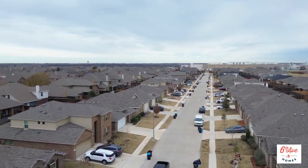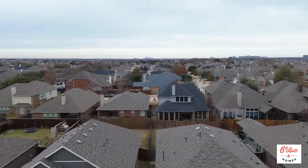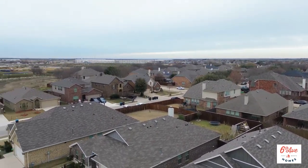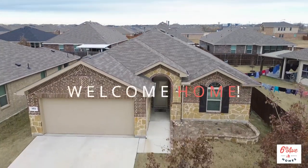Trumpet is located in the Ridgeview Farm subdivision of North Fort Worth, just minutes from Highway 287 and 35W. Close to Alliance Shopping, entertainment, you'll love this location.